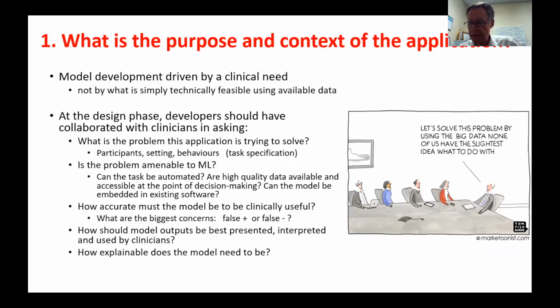Can we actually embed it in existing software? Is it going to stand alone as a standalone app, for example? So we need to think about how easy this is going to be in relation to producing a product that clinicians can actually use. And clinicians will say, how accurate is this model? So we have to ask, well, how accurate must the model be to be clinically useful?